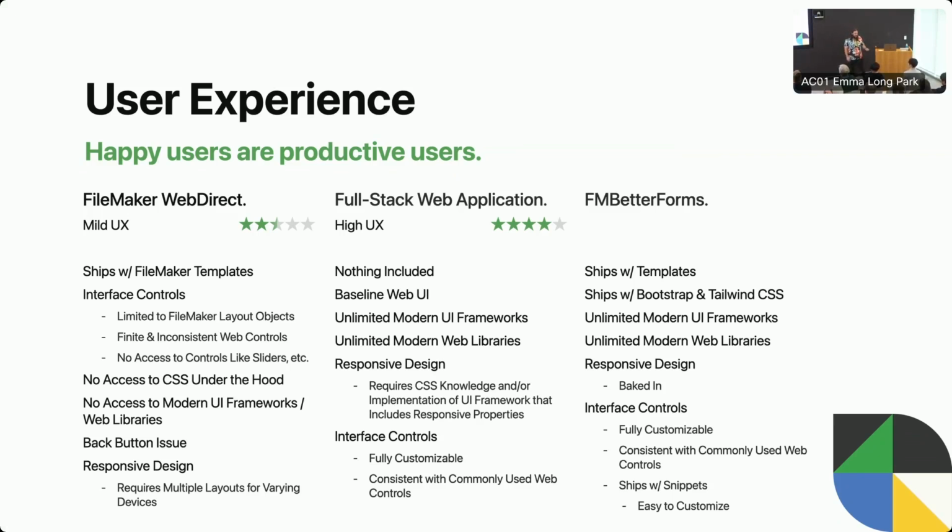So the snippets in Better Forms are awesome. I think they're doing even more work on those right now. I figured I'd call it out just because it's massive for me. To me, I am able to achieve the best user experience, the best user interface with Better Forms out of the box in as little time as I possibly can.